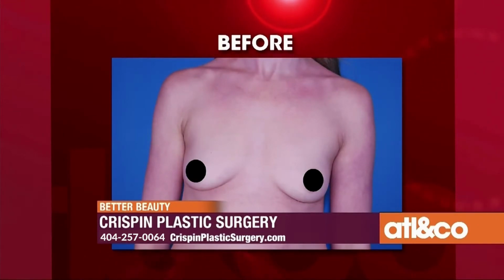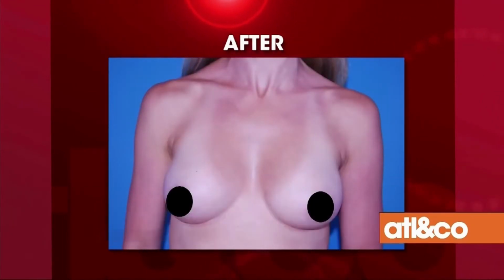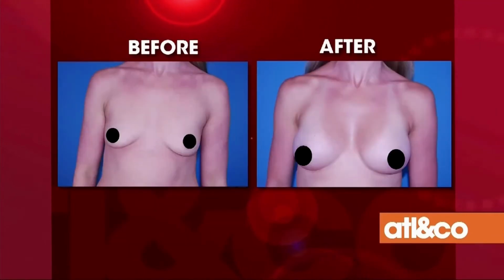Exactly. Here's another lady with a different shape to her breast. This is her preoperative picture. And then here she is afterwards. Beautiful. Again, with a nice natural result. The implants don't have to be huge. They can look very natural. That's what I was just going to say.